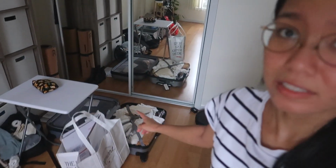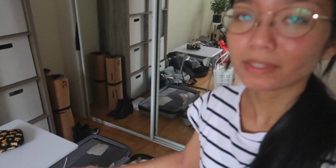My suitcase, actually, a little update on that. I was able to fit all of the clothes that I mentioned on Wednesday. It all fits, except now I don't have any room to pack all of the gifts and snacks that I wanted to bring home for my friends and family.